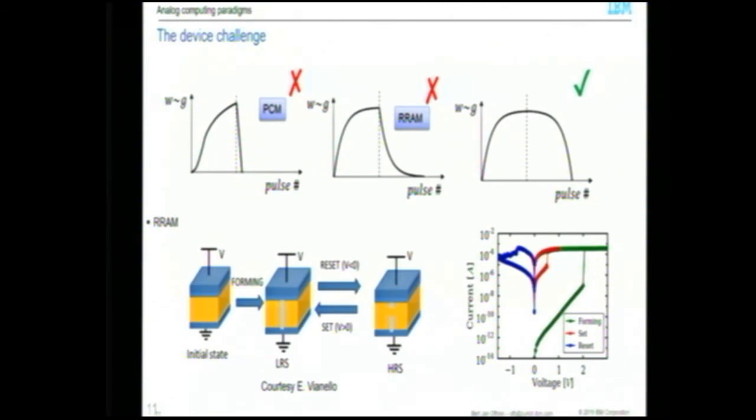Then we give in negative voltage pulses, it nicely tunes down. So we have this memristor, as you see here, for example, at the bottom, as a metal insulator metal device. And then we want to be able to tune the resistance. Now, in a resistive RAM device, I want to explain how that can be done. And that's technology that is well known. So, for example, we take here such a device, metal insulator metal.